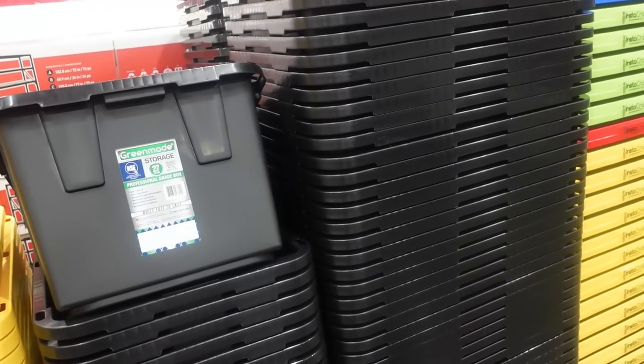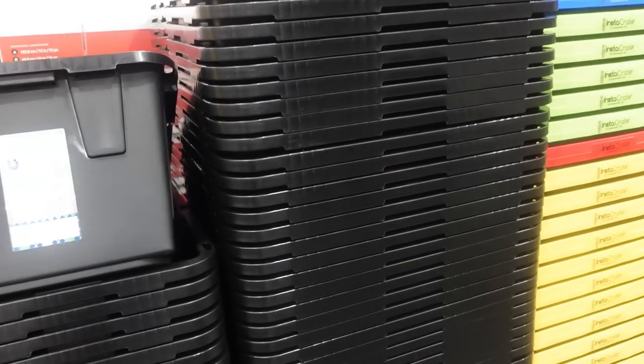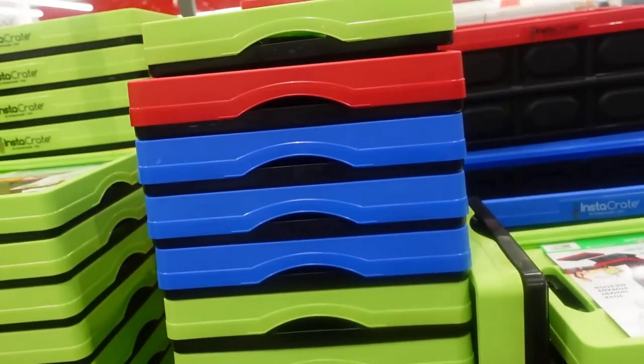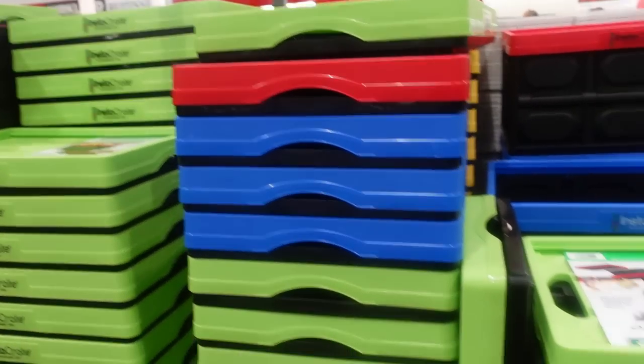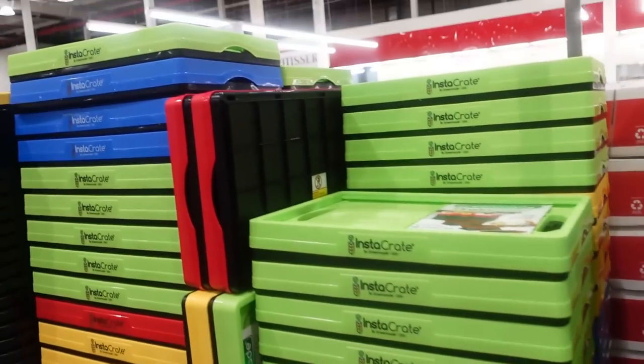$17.98 for these storage bins with the lids. They're saving $5 on one. And I think the Insta crates that everyone told me I should get because they're amazing, $17.99, save $5 today. So they're normally $22.99. I love the colors. How could you not be happy with a garage that was full of these colors?